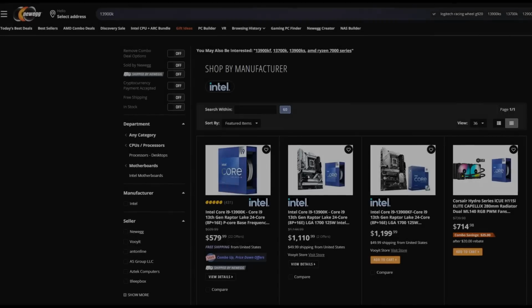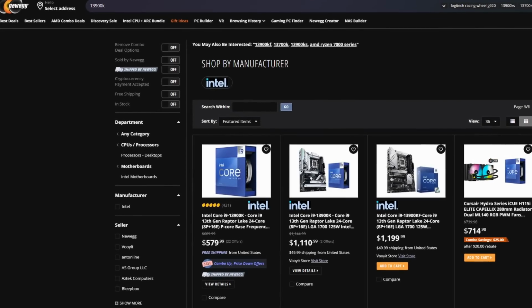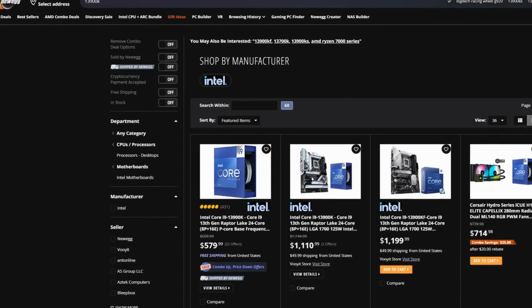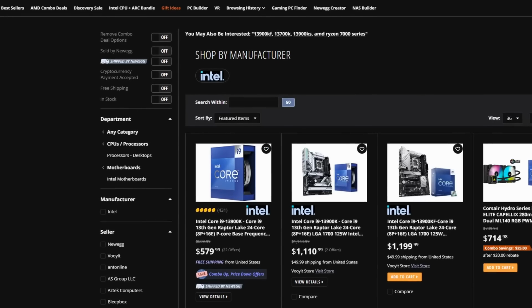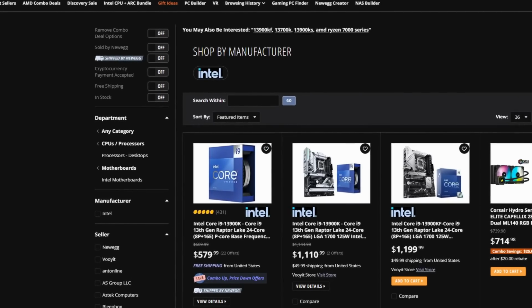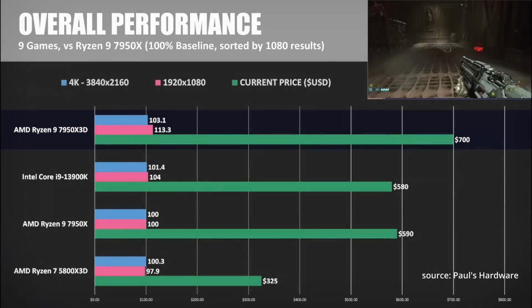Of course, the elephant in the room is the 13900K, which can now be had for just $579. That's less than the 7900X3D, let alone the 7950X3D, which performs about the same in gaming, with a few wins here and a few losses there. The money you save on the 13900K lets you upgrade the RAM, for instance, or get more storage. To me, the 7950X3D, which is AMD's flagship consumer CPU, just doesn't make sense.